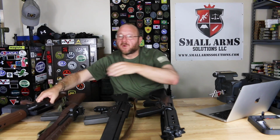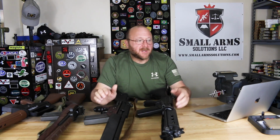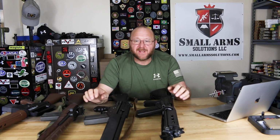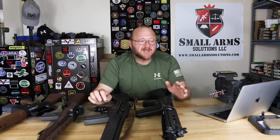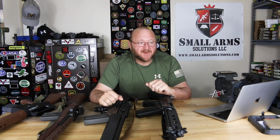So if we want to take a little bit more of a look at these things in general. When you look at weights, the FAL's coming in at about 9.4 pounds. The G3 is 9.6 pounds. The M14 is 9.2. The AR10 was a light 6.8. So overall, as far as weight was concerned, the three that were actually used were all rifles around the 9-pound mark. However, the AR10 was significantly lighter.